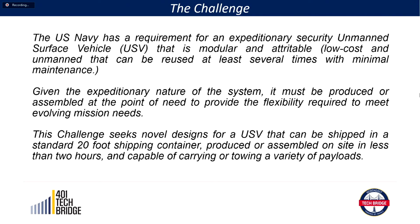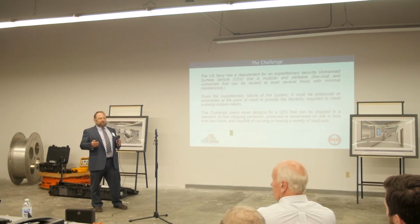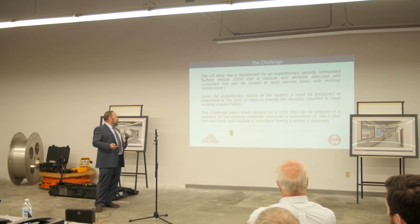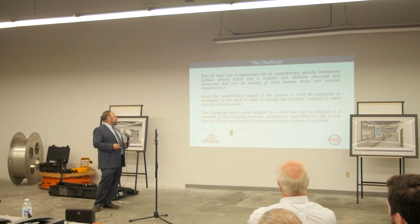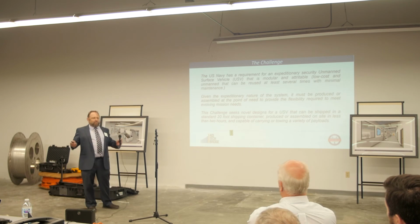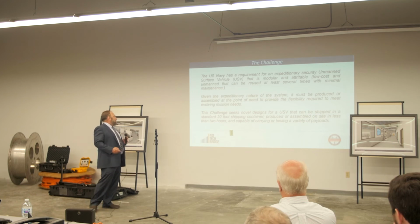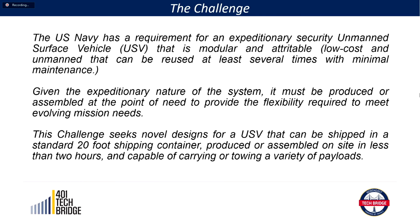So if everything doesn't just fit in the box, you need to take it out and assemble it at the point of need, and you have to do that pretty quickly. And as I mentioned, we're looking for novel designs for this unmanned surface vehicle that could be put in a 20-foot container. You either press a button and it inflates, or you unfold it, something along those lines. It becomes the size you need for the payload, and you have to do that in about 2 hours. And we'll get into some of the payloads after.